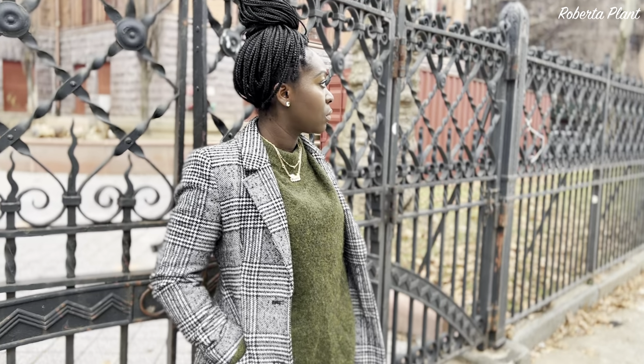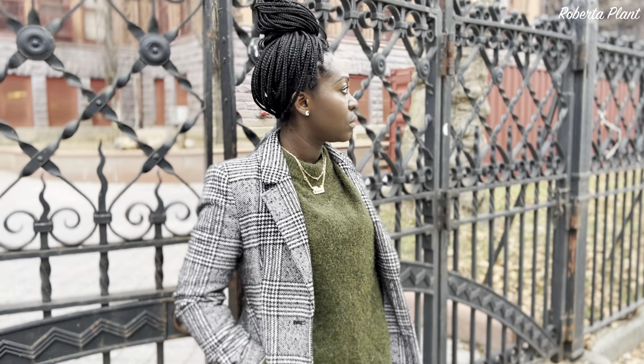Everybody, male and female, needs a wool coat in their closet. You need one. If not one, I mean, four would be better so you could interchange. But if not, have at least two. One casual and one classy one. Me personally, I have two of each. So I have two casual wool coats, which is the black and white one that you see, and the black one that you see. I love those two coats.